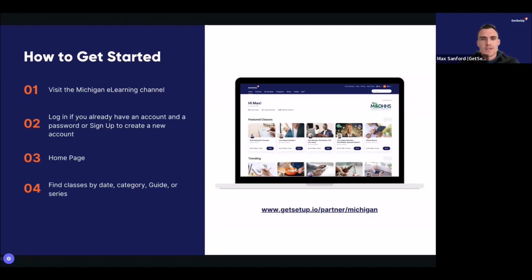Or if you get any questions from individuals who are confused and are contacting you instead of GetSetUp support. So just so you know, those resources are open to you to access. And if you can't locate them, let us know and we could absolutely share them.